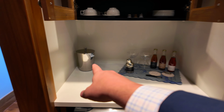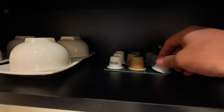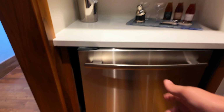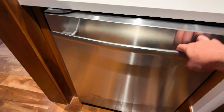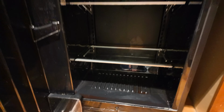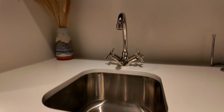Next to the mixers, you have your ice bucket here, and then up in this cabinet, you have some mugs here that you can use for coffee, I assume. These are the little pods for the coffee, and then some plates there. And then underneath, we have down here a little fridge, it looks like, if you open that up. There's nothing in there, but I guess you can put in there whatever you need to. So moving on from this area, there's a little sink right here, as you'll see, with really nice decoration there. I really like that. Look at the painting on that jar.